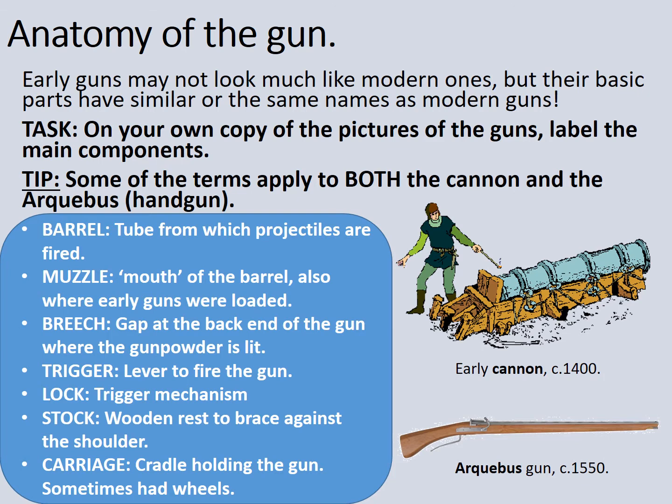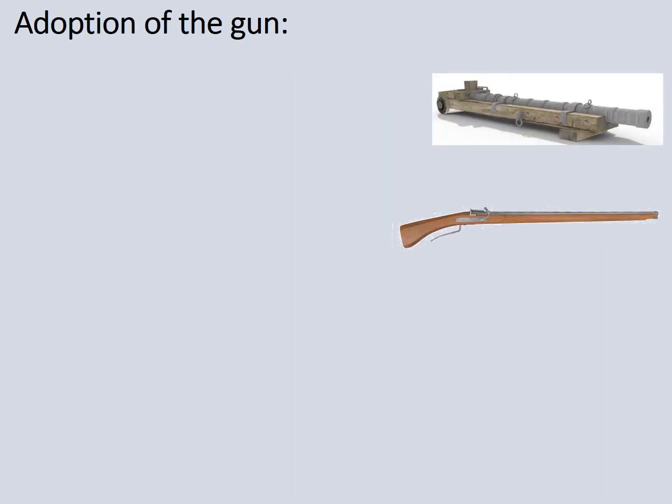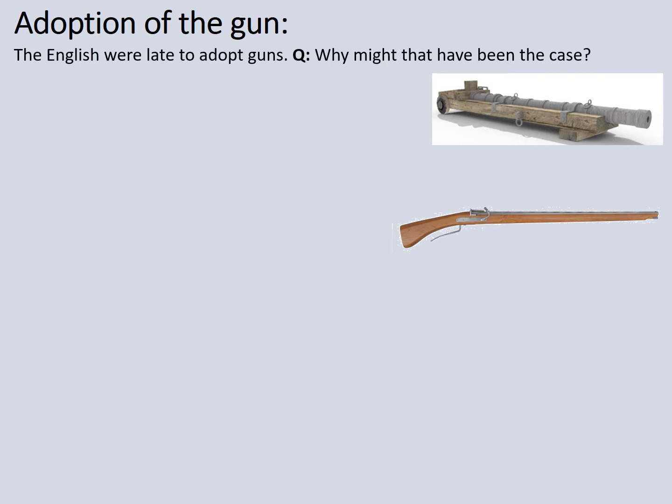Onwards. Let's consider the adoption of the gun to late medieval warfare. The English were late to adopt guns. Why might this have been the case? Any ideas? Well, the English relied on the longbow. It worked, so why not use it?